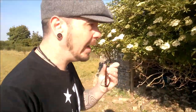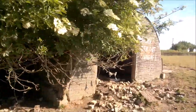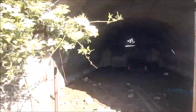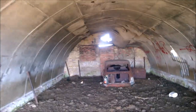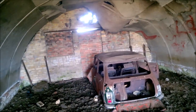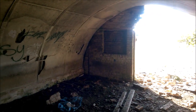These are two more, but there would have been more on this site. So these have seen better days, I feel. Oh wow. My god, there's a burnt out Mini. Yeah, these have definitely seen better days, but hey, look, there's a Mini.